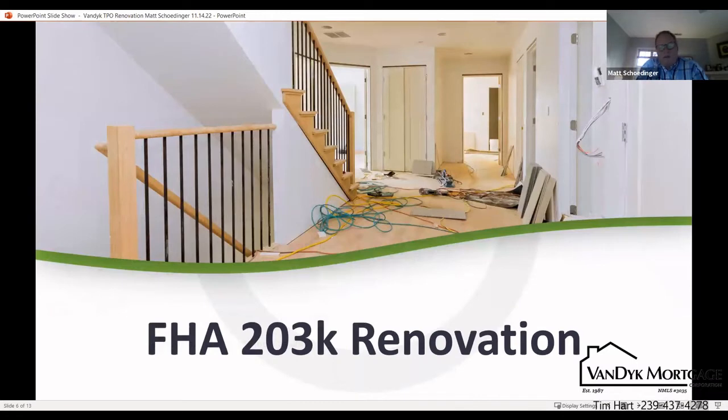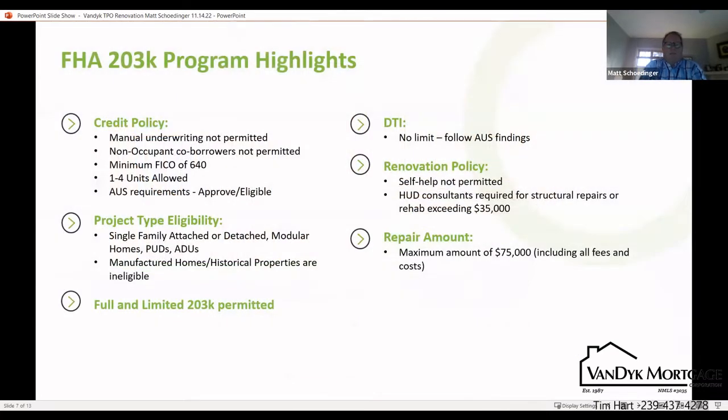The FHA 203K renovation can be broken into two different categories. And this is where it becomes a little bit different on the program, because there's what's called a streamline and a full renovation. And let's talk about the differences between them.